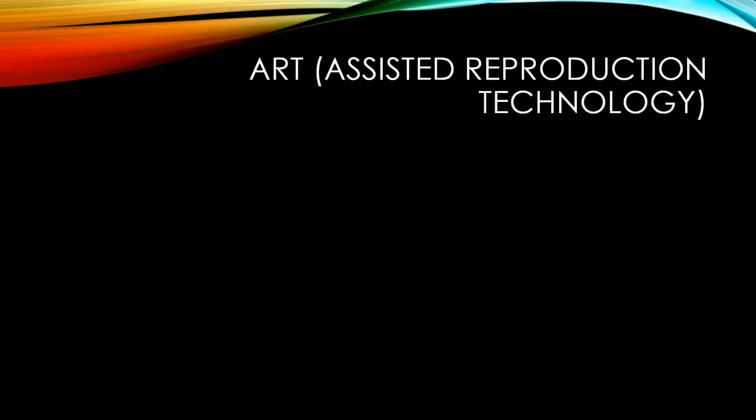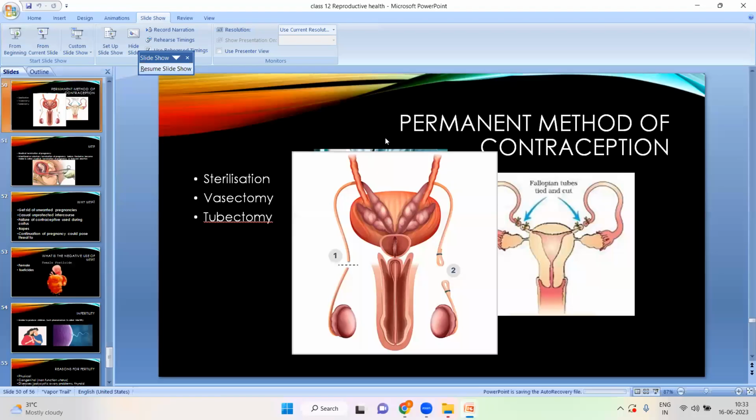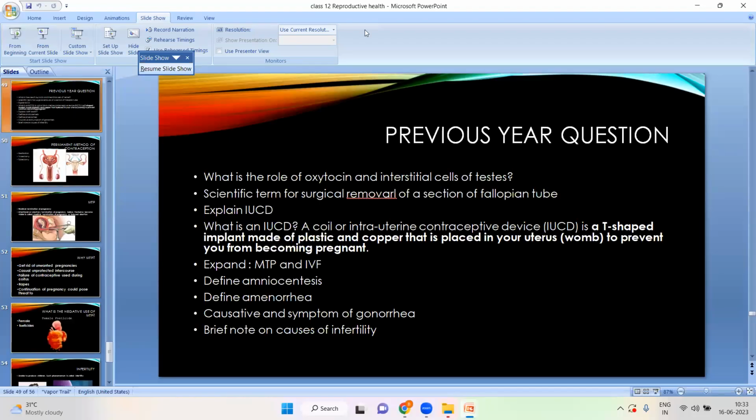So these are the reasons. If they are not getting children, then the only way is assisted reproductive technology, ART. So that is the last part. Then we have to do ART, IVF, ZIFT; different methods are there.